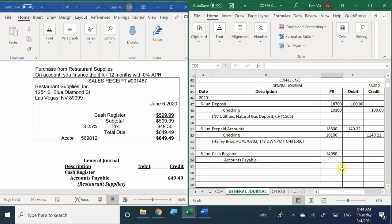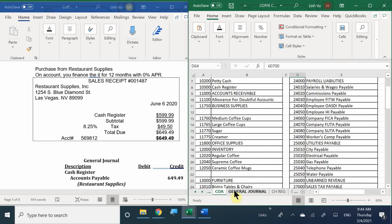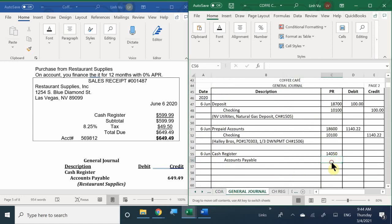So here you go. What is my accounts payable account? 20,000. All right? And how much in total am I charging? Or how much was my cash register?